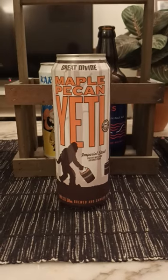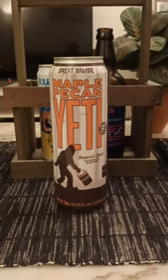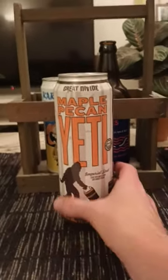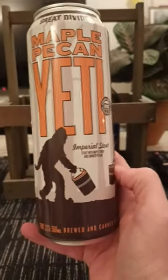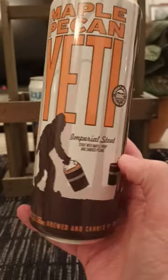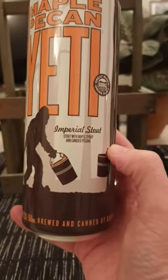Thank you very much for joining me for this beer review, and thank you for joining me on this trip to the United States, to Denver, Colorado. Guys, we're heading back for a revisit at the Great Divide Brewing Company. Take a look at this big fella. It's their Maple Pecan Yeti Imperial Stout, described as a stout with maple syrup and candied pecans.